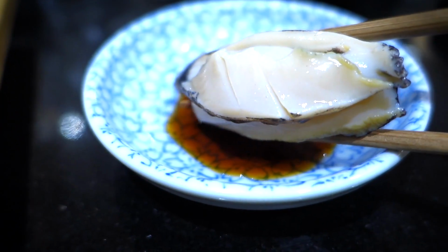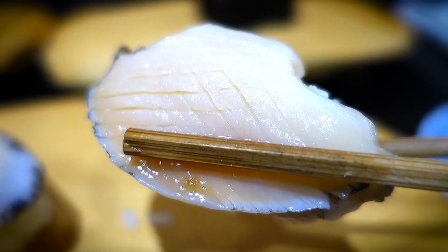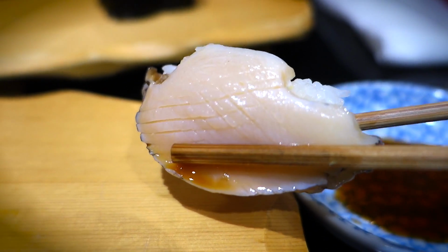Yeah, this one's really, really good, and we never miss it at sushi restaurants these days. This is a nice combination of texture and nice taste. And this is one of the most expensive ones, but there's a reason for it to be expensive, you know?